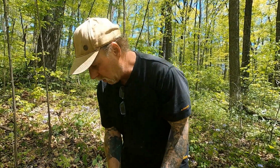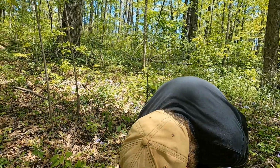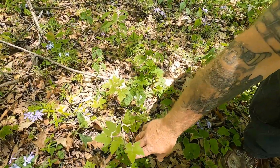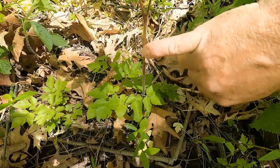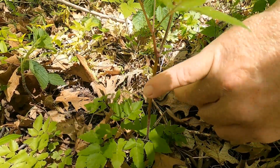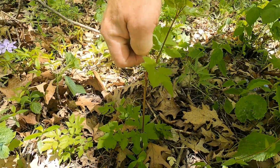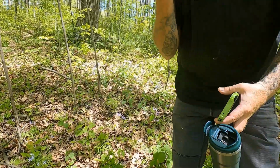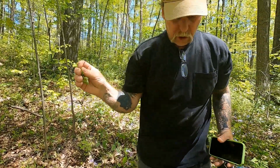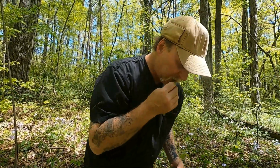And right here we have honest root or sweet cicely. It's hard to tell the difference between the two, but you see this fuzzy purple stalk. And if you break off a piece, it has this wonderful licorice smell. The leaves you chop up, you put into salads or fruit salads.